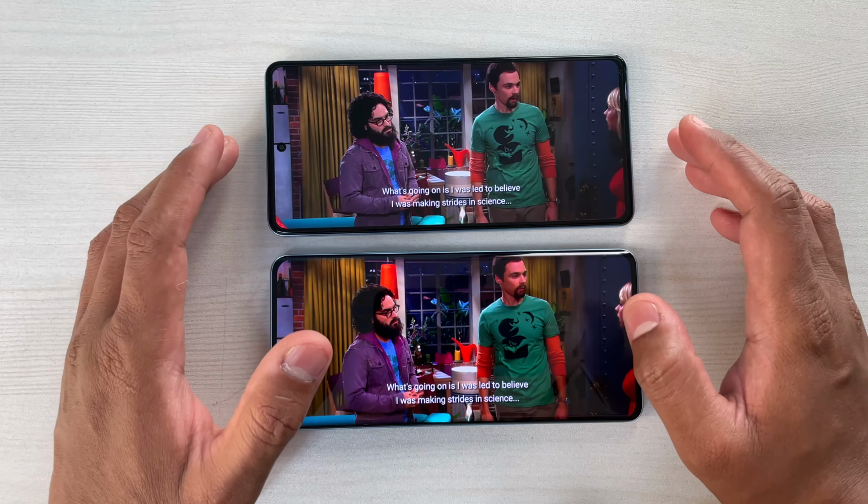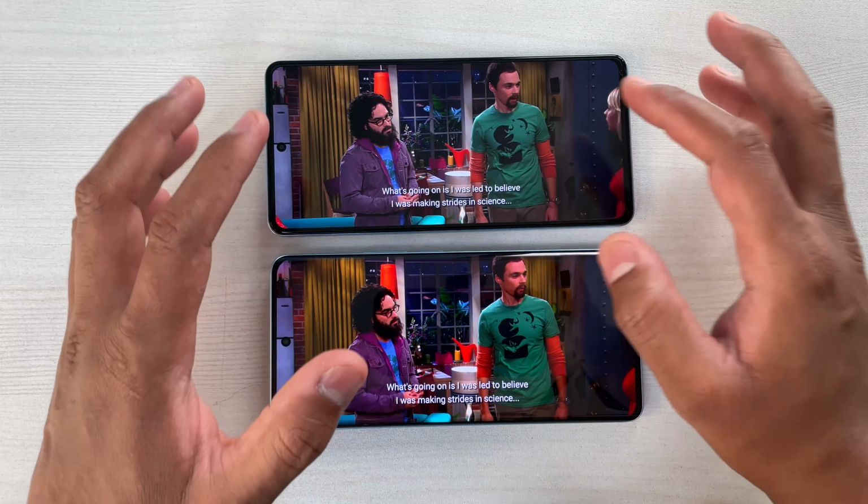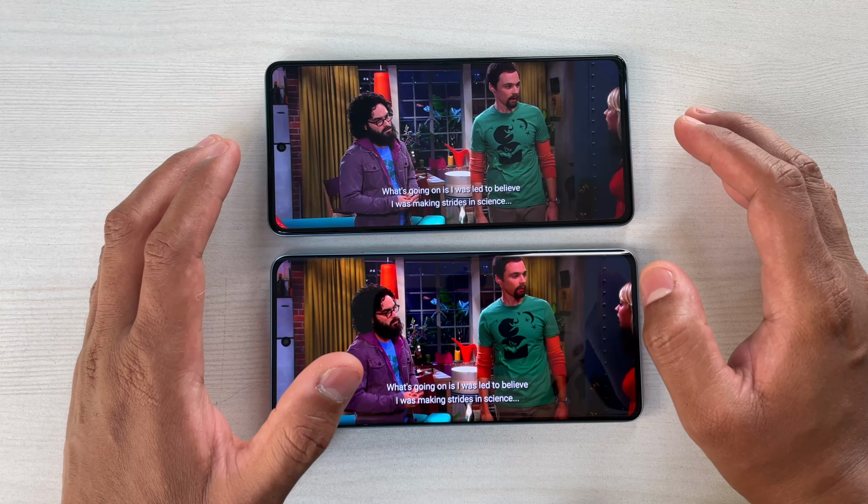These come with Wideband L1 certification, so you can watch HD contents on OTT platforms like Netflix and Prime Videos. Here is one sample from Netflix. Let's play this. Okay, 1, 2, 3. Now you can see that, as I told you, this Realme 10 Pro Plus has boosted colors. So if you prefer this kind of colors, then you will love it.